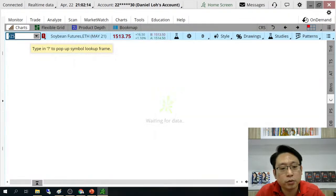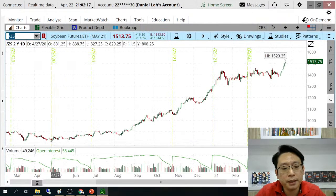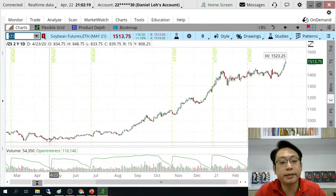If you take a look at soya bean, soya bean reached a bottom last year of $800. I'm looking at soya bean futures.